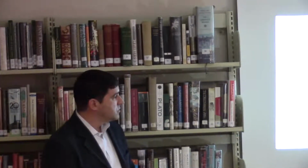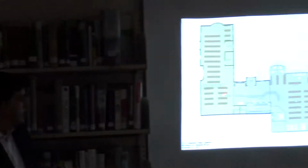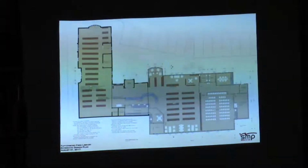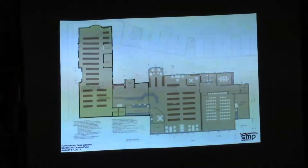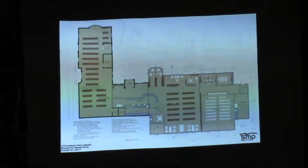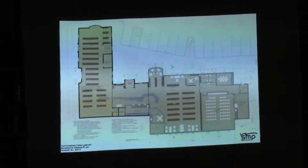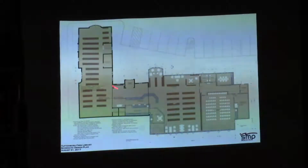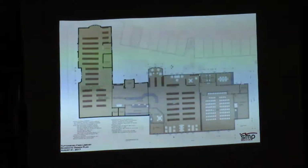So all new windows, new flooring, new lighting. And most importantly, over this area will be more insulation in the attic. On the top chord of the trusses will be an R60 blown-in cellulose insulation, and that'll be consistent along the whole building.